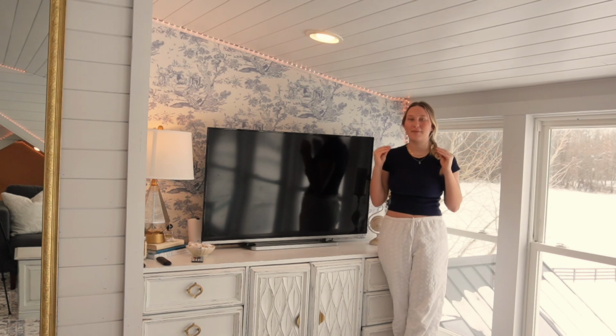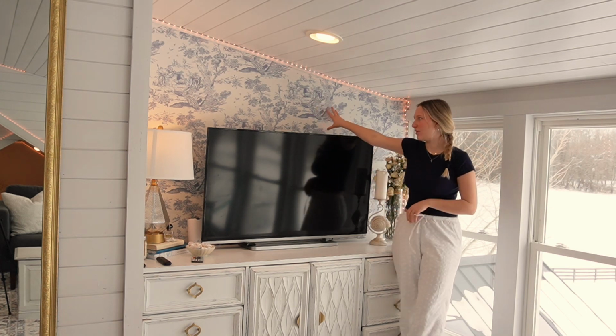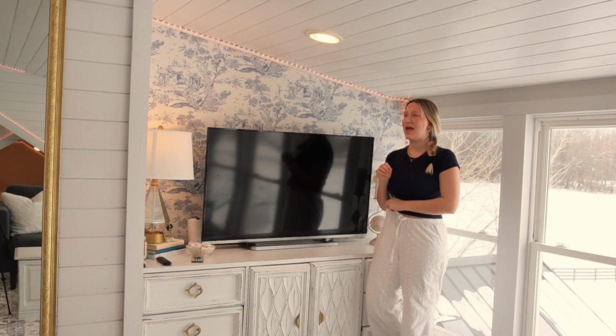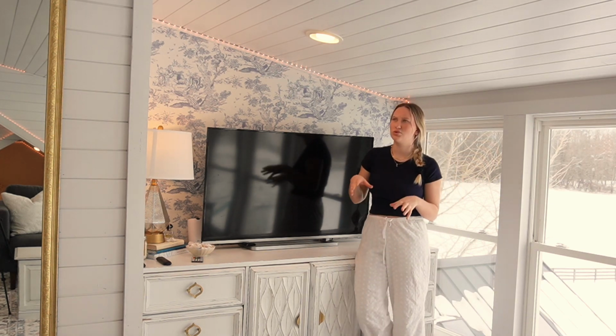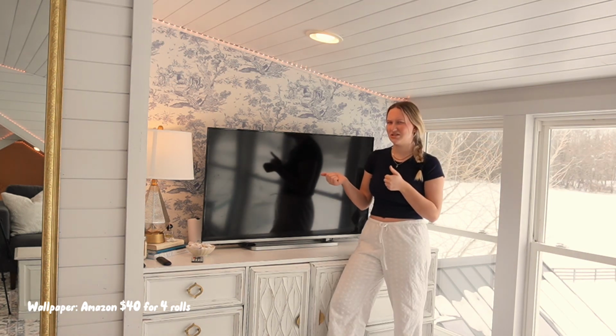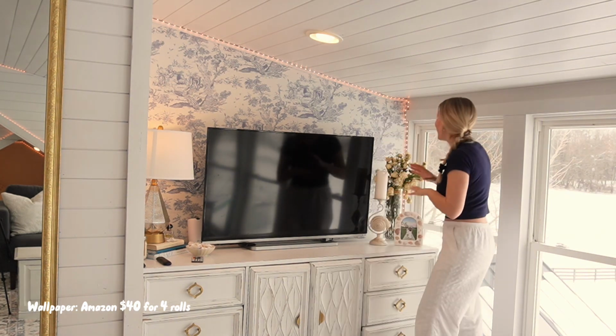Okay, and now for one of my favorite parts about my room is my wallpaper. This is just peel and stick wallpaper from Amazon. It was $9 a roll, and I think we only used 4 rolls, so it was like 40 bucks, which is definitely a little bit pricier, but not bad at all. It's pretty easy too, so that was really fun. Yeah, I just love that.